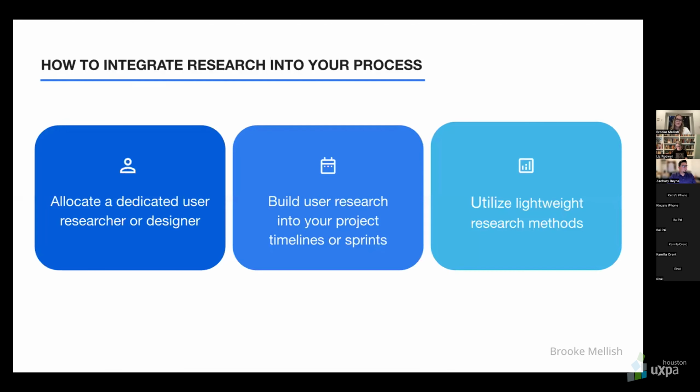So how to start incorporating this into your process. Allocate a dedicated user researcher or designer, or in my team's case, we distribute across the team. I generally lead and facilitate user recruitment. I figure out what studies we're going to do, timelines, resourcing, and stuff like that. But we all share the burden of note-taking and facilitating and moderating interview sessions and testing and creating prototypes and all that fun stuff. So if you're feeling overwhelmed, that can be a nice way to do it.